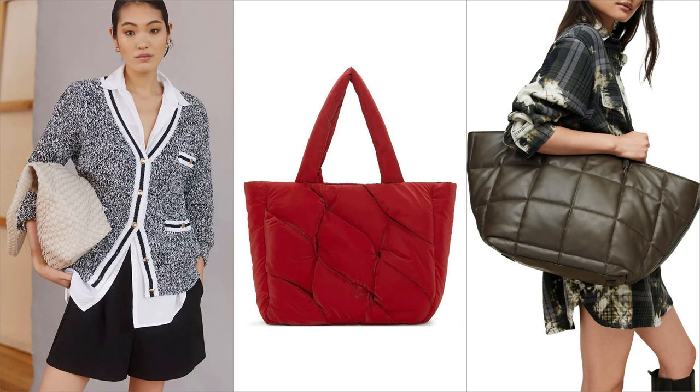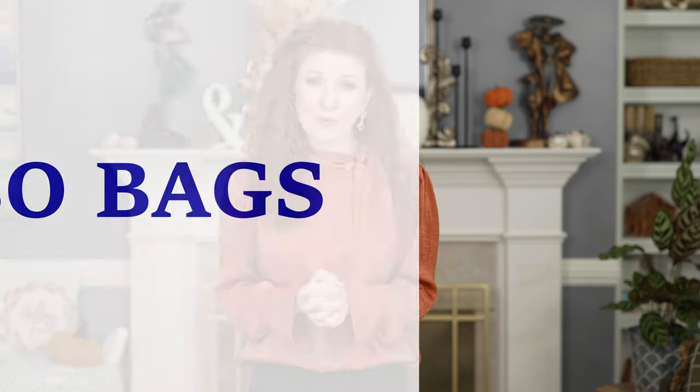So if you need a bag that has a lot of room, say you have to go to the office, or if you want an overnight bag, there are gonna be some really fun options for you in an oversized tote. And I'm seeing puffy totes, and I'm finding ones that are leather, so I think there's going to be plenty of options.